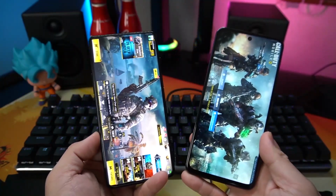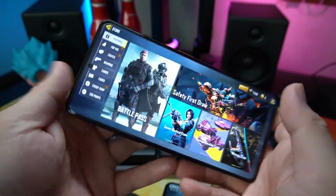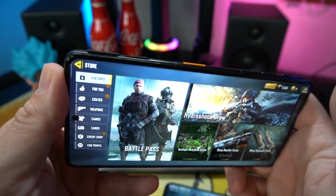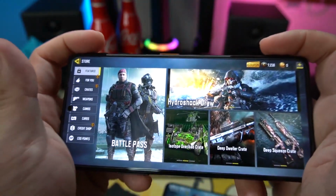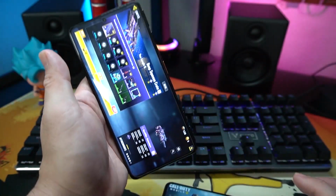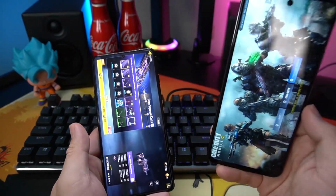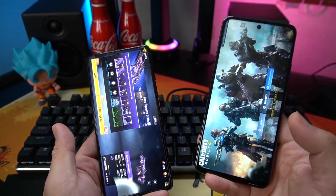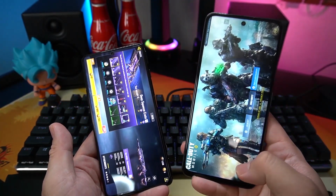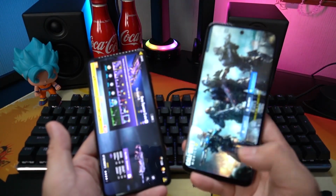I can see that both phones are performant in gaming, but of course I should give the POCO F3 GT the upper hand for having that extra physical button up here, which is very helpful, especially when you're a hardcore gamer. But of course, the POCO X3 GT is not that far behind. It is also very good and a very capable performer in the gaming category.